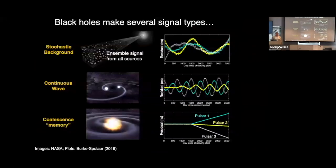So we think that binary black holes exist in the universe. I'm going to talk about them in more depth a little bit later. But what I wanted to point out is that when we deal with pulsar timing, there are a couple of different ways we expect to see these signals in our data. The one I just showed is what we call continuous waves because it's just this continuous stream of waves on an ocean, right, in outer space.